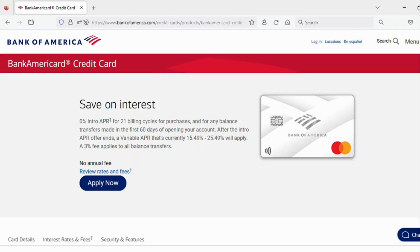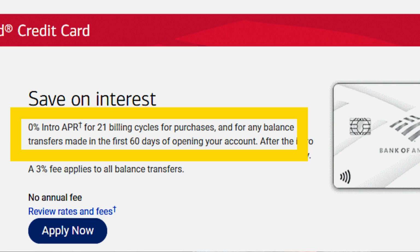Number 5 is the Bank Americard, which is all about the 0% interest rate offer. So it's got no annual fee. You get a 0% APR on new purchases, as well as on balances that you transfer from other cards onto this one for a nice long 21 months. There's a 3% balance transfer fee.